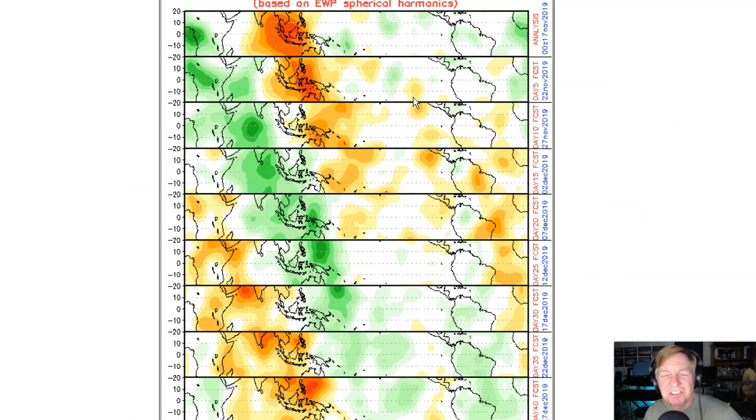It's not showing you the MJO. What it's really showing you is potential for precipitation. The oranges and reds are positive numbers, unfavorable for precipitation, dry, we'll call it that. The greens, negative, favorable for precipitation.